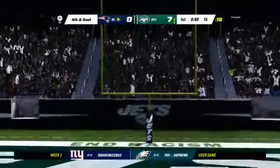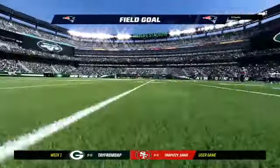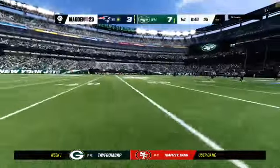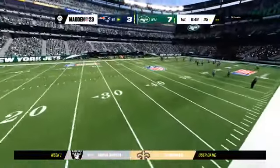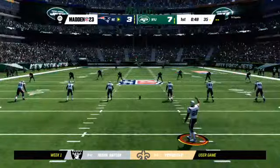And his kick is good. And they are on the board, but still trailing. It's 7-3. So that kick gives them their first points of the game, CD. And it comes on the 3rd drive, but hopefully for them that's a spark that gets that offense going.